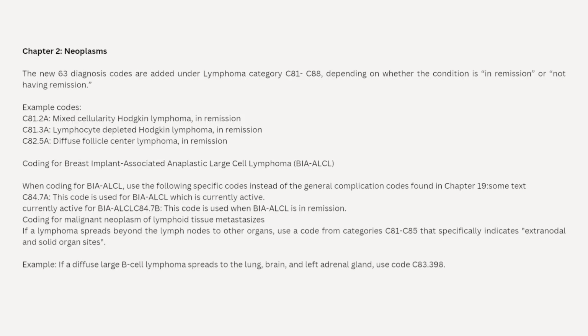Coding for breast implant-associated anaplastic large cell lymphoma, BIA-ALCL. When coding for BIA-ALCL, use the following specific codes instead of the general complication codes found in Chapter 19. C84.7A. This code is used for BIA-ALCL which is currently active. C84.7B. This code is used when BIA-ALCL is in remission.